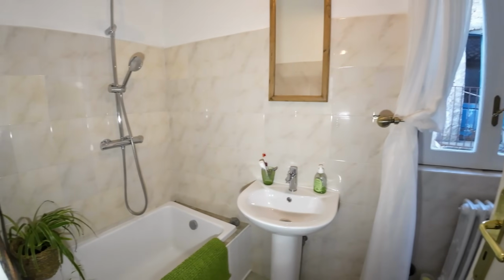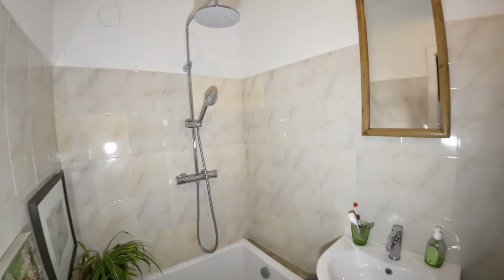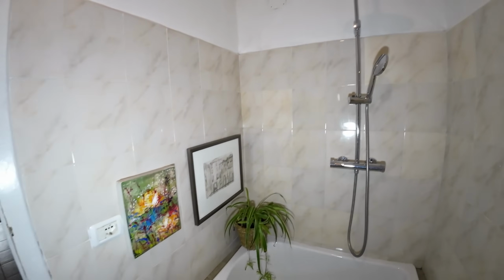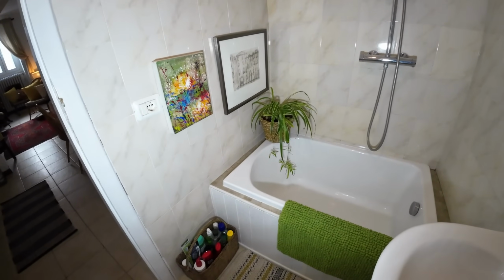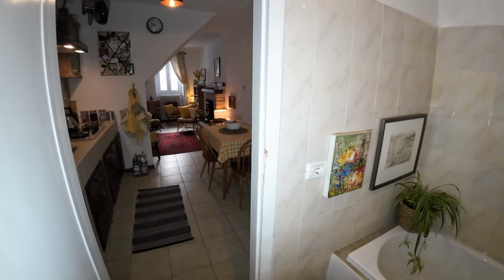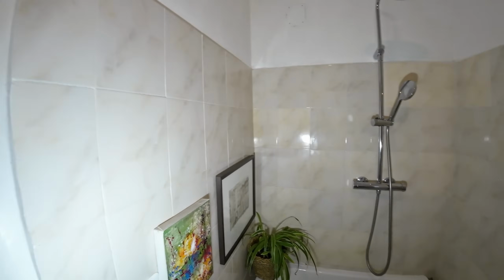The bathroom was partially renovated, so with a new shower, new bathtub, and new sink. Even if it is not very big, it is very functional with a toilet and also the tiles are in very good condition.